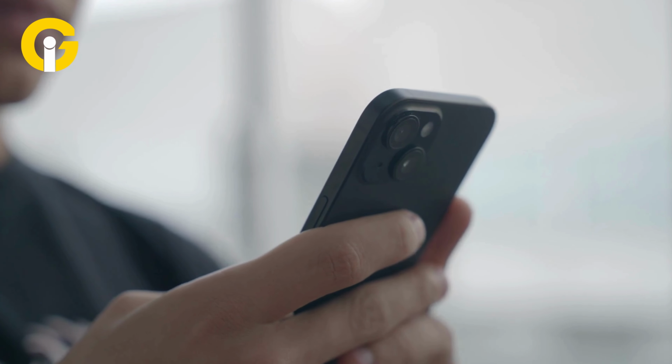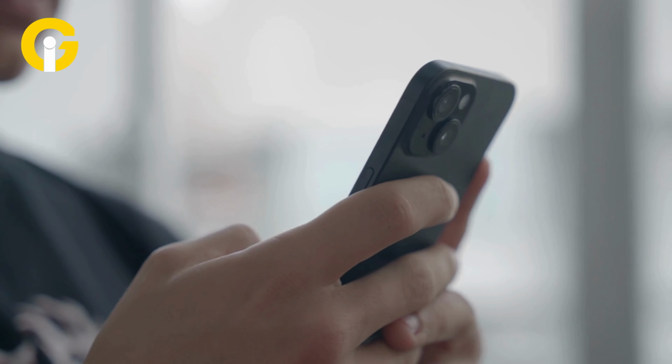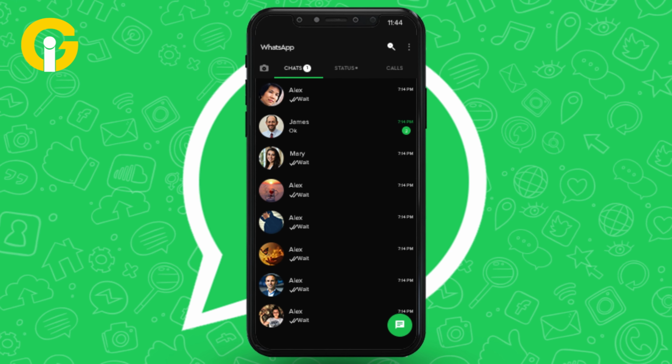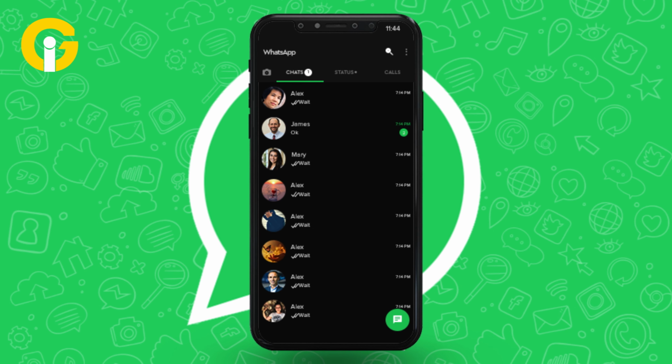Currently, the feature has been rolled out to all iPhone users. Users can install it via the App Store. However, make sure the app is running on the latest version to avail of this new addition.